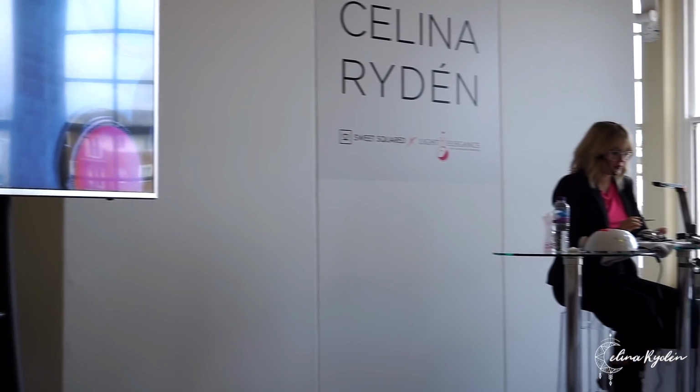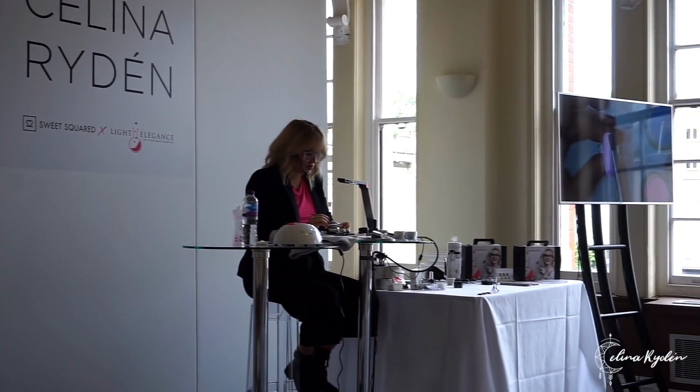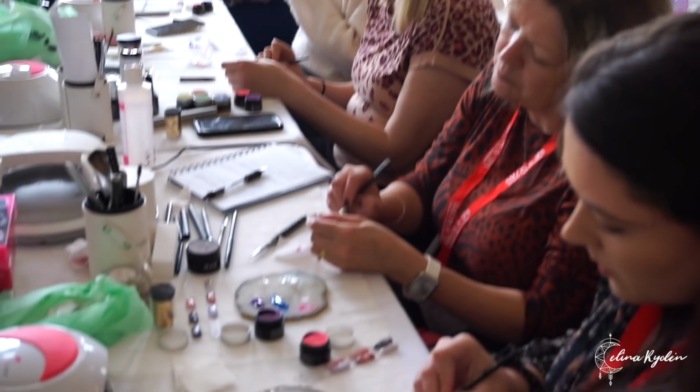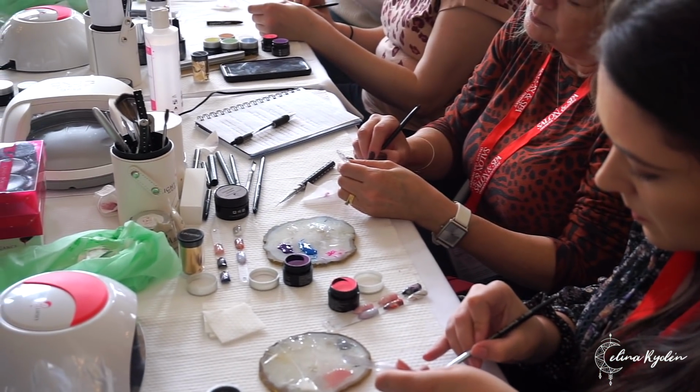Keep your brush super flat, and then I'm just gonna go back and forth like this. This blend should be about 1/3 of the nail. So you have 1/3.